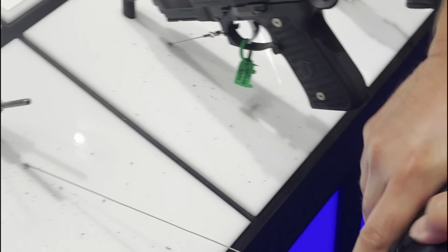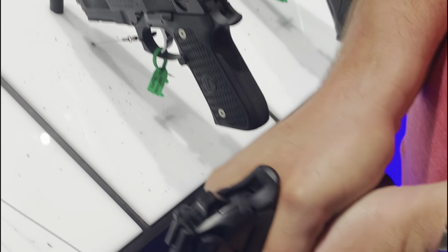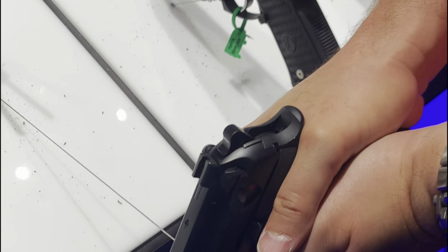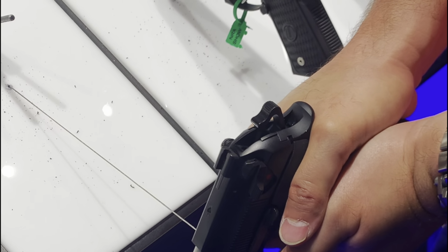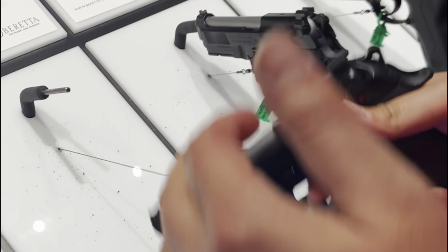Nice decocker. A great sight, fiber optic sight. Yeah, and I mean that trigger is great. Trigger's good. Part reset is great. And double action's good too. Yeah, I was going to say it's not bad. See, but double action is supposed to be heavier.